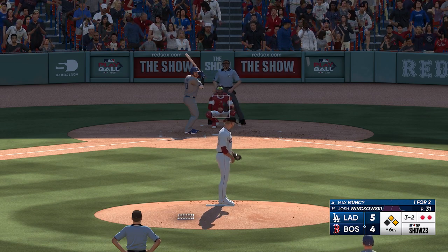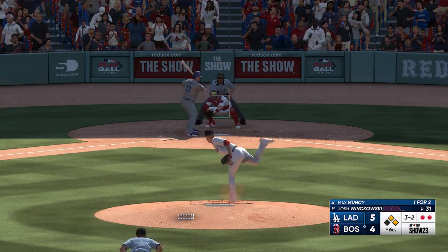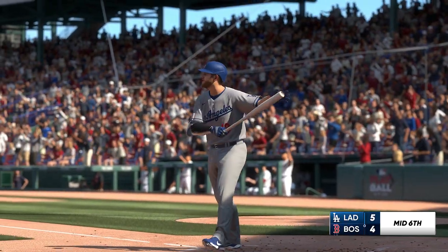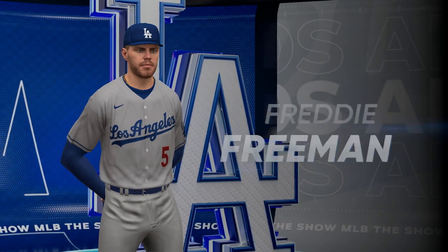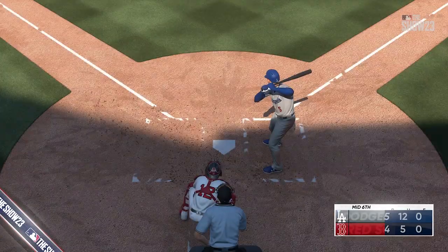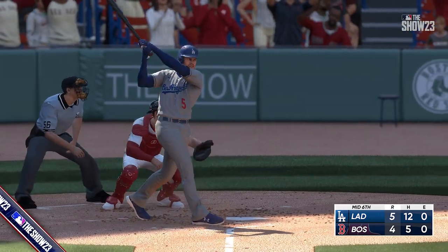First and second, two down. Got him swinging. So one run in the inning on this base hit. And the home team down a run. You're watching Major League Baseball on the show.